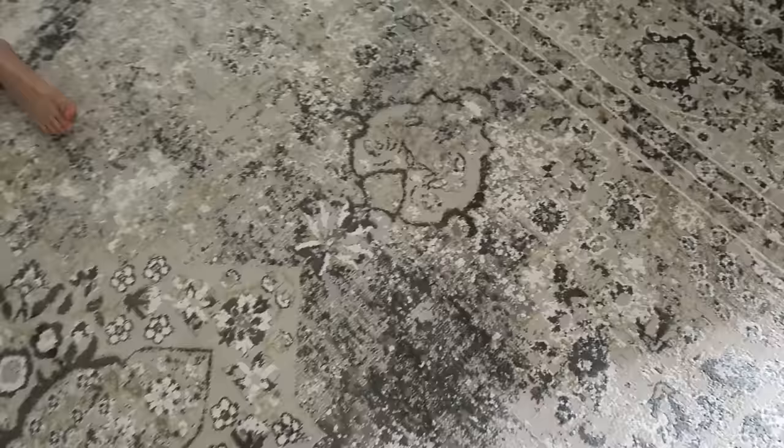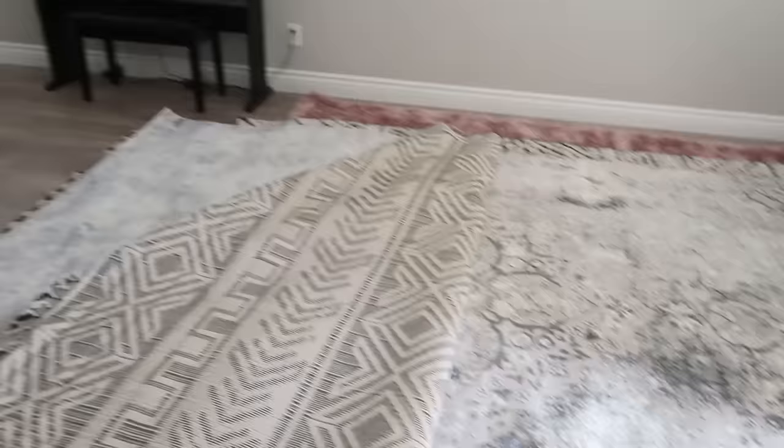So this is rug number two. It's cream and black with fun different designs. This is rug number three, which is really pretty and neutral. It'd match this room good. It has little pieces of gold all in it, which really help to accent the gold mirror and the gold decor I have randomly here. So that is rug number three.